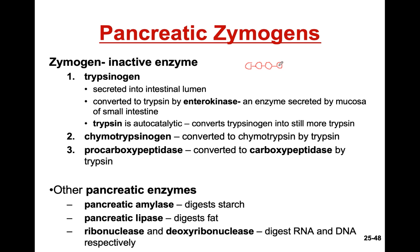On one side of an amino acid chain, you have a carboxyl group, COOH. And on the other side of the amino acid chain, you have what's called an amino group, NH3+. So you have the amino side, the carboxyl side, and you have peptide bonds in the middle. This is going to be important to know when we talk about the functions of some of the enzymes that are produced by the pancreas.